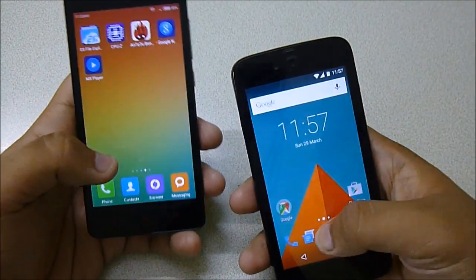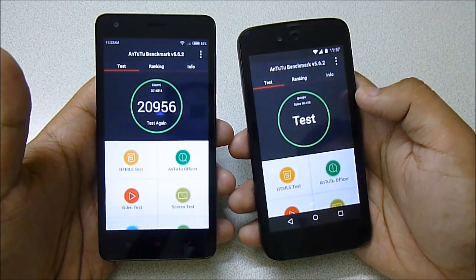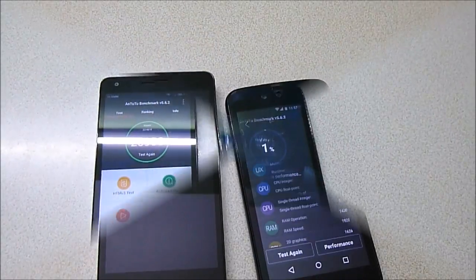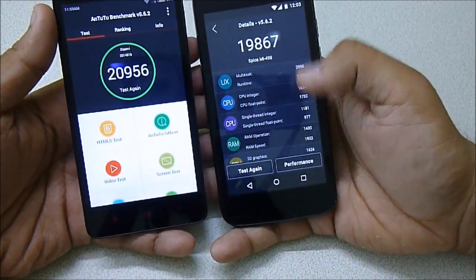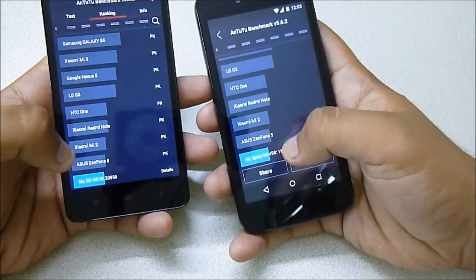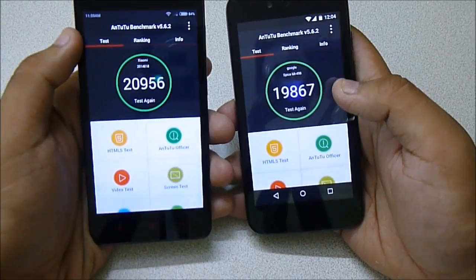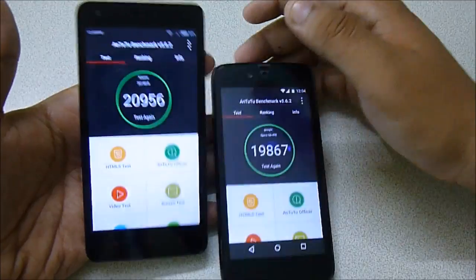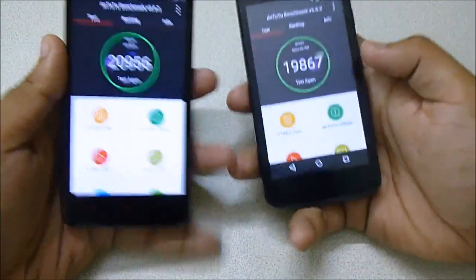So let me get out of this application and show you the Antutu benchmark score on both. I have run the Antutu benchmark on both of these handsets, and let me show you the scores. It says test again, so I will test and show you. So I have run the Antutu benchmark on both of these handsets, guys, and these are the scores as you can see. In the detailed ranking, both handsets are behind the Zenfone 5. The exact scores are: on the Redmi 2 it is 20,956, and on the Android One it is 19,867. So both of these scores are very near to each other, where the Redmi 2 is 1,000 points ahead of the Android One. So the Redmi 2 is a little bit better.